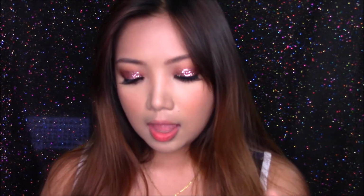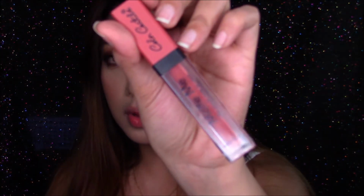I don't really want to talk about this product too much. I think I'm just gonna do swatches on my arm and probably just one color on my lips. My favorite color would have to be either 05, which is an orangey nude color, or 04. This is an orangey nude color as well, it's just more orangey. So I think I'm just gonna go for 04.